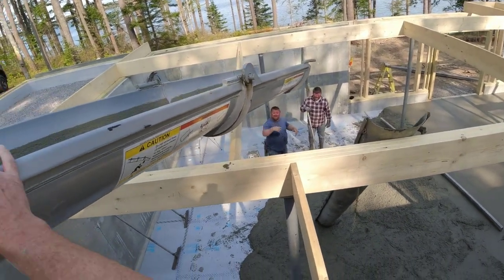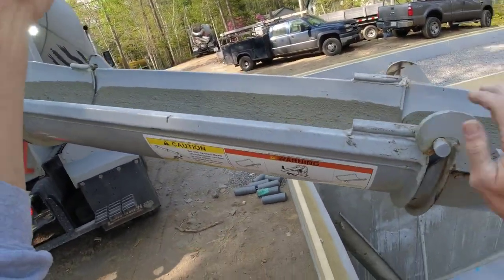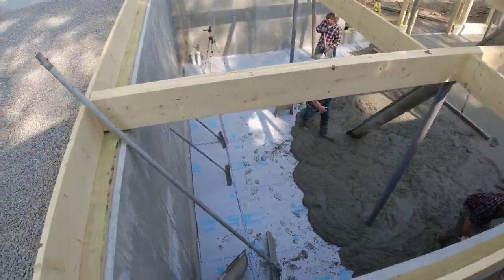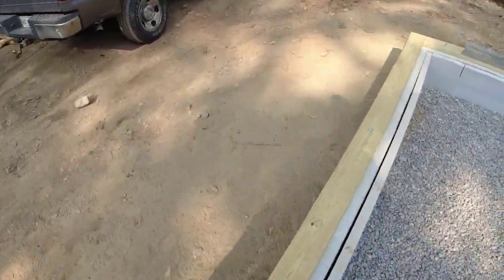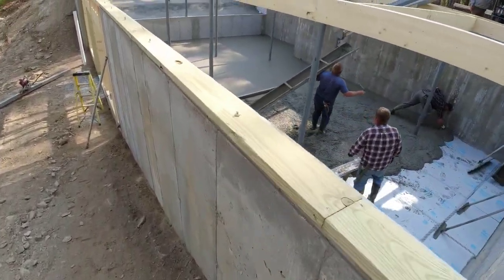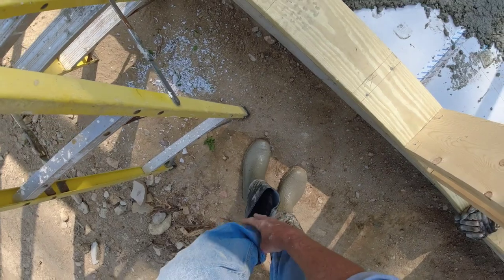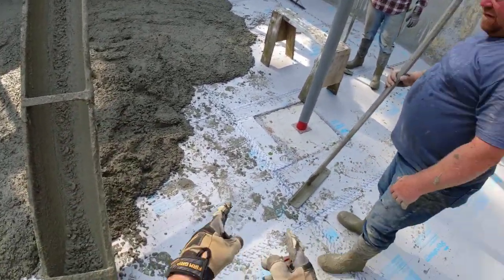Back him up more. Yeah. I don't care. What do you want to do? How far you want him? We do need to get some there though, in case he runs out, that'll be screwed. Probably push it there first.